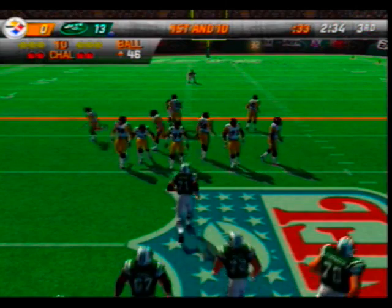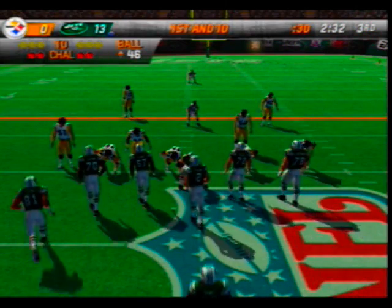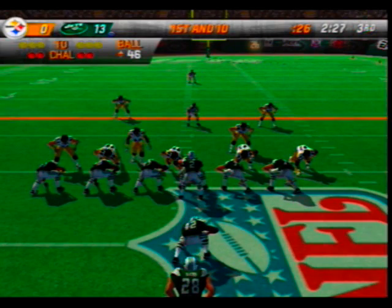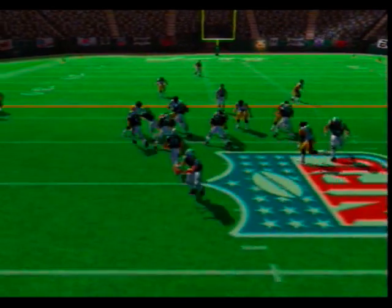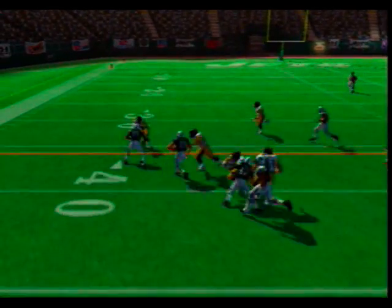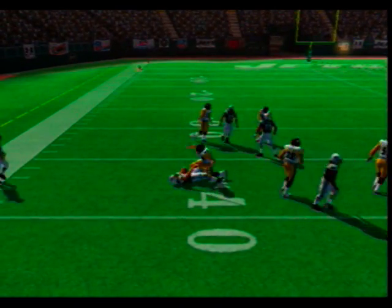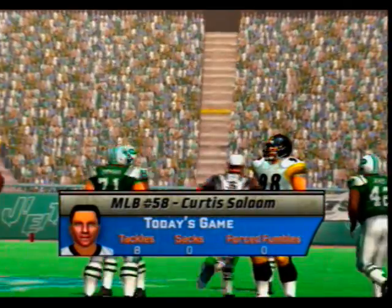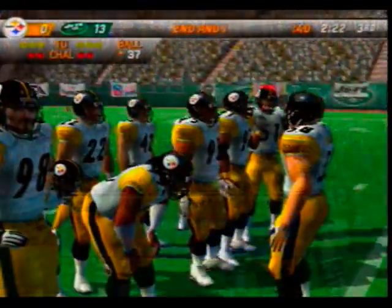Ball on the 46-yard line. The backs are lined up in an I. Gives the ball off. Going to spot this one at the 37-yard line. He's put on a tackling clinic so far. He now has 8 in the game.